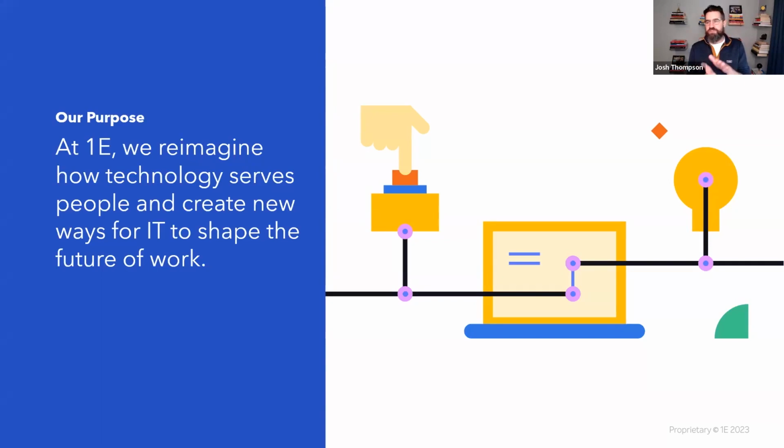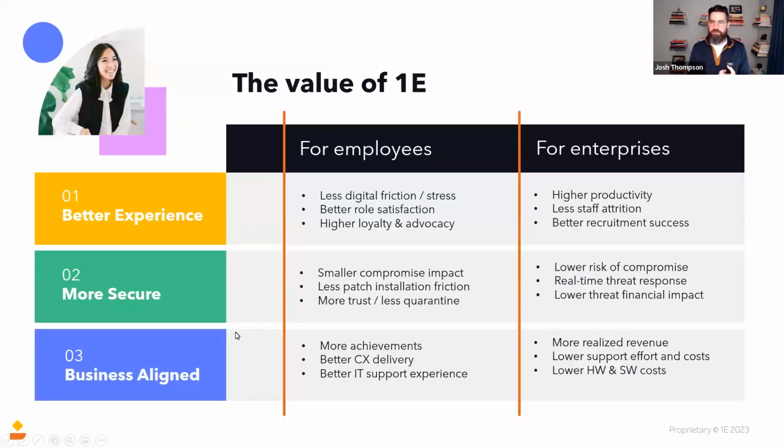With that, there's three core principles that we think about across the platform, and how we bring our DEX platform and solutions to the market. All DEX solutions should provide a better experience. It should help IT be more secure, and it should be business aligned. So there should be hard ROI in what IT is doing and what you are doing with the DEX platform and the DEX tools you have.